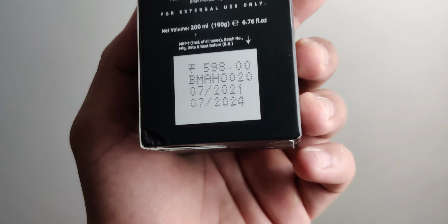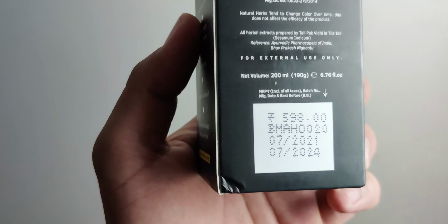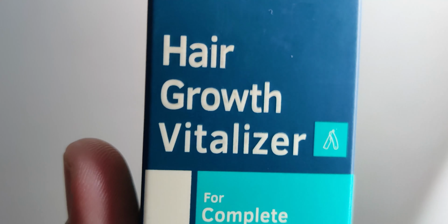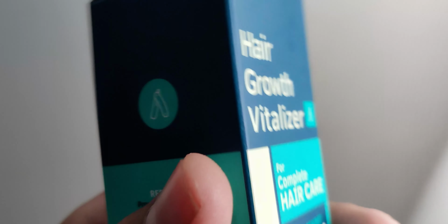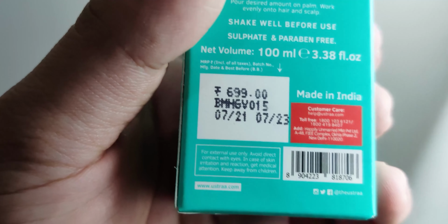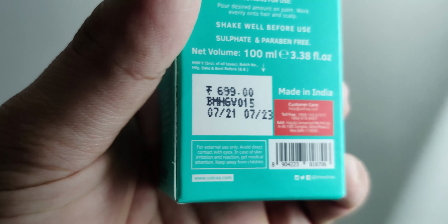So looking at their maximum retail prices, we get the Ayurvedic hair oil at an MRP of $598, which sells for around $400 to $450 on other e-commerce sites such as Flipkart and Amazon. And then we have the Hair Growth Vitalizer, which comes at a price of $699 MRP. But then again, it sells around $500 to $550 on other websites. And looking at their prices, I'm comfortable enough to say that these products are not too expensive, but they're not on the cheaper side either.